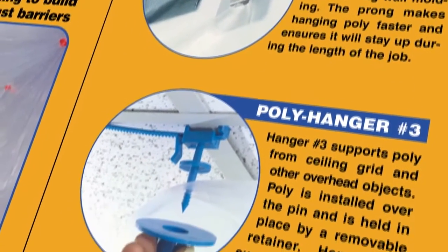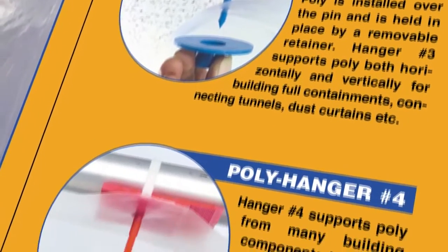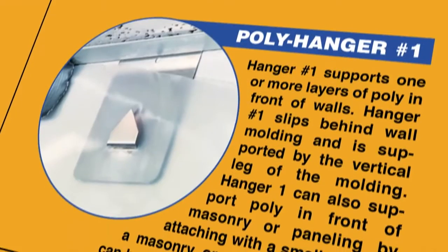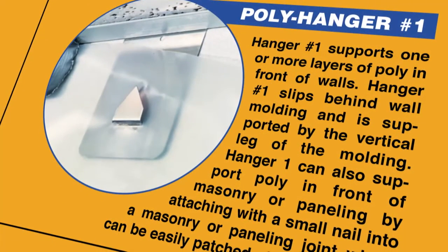Poly-hanger clips should not be used to attach plastic sheeting to suspended ceiling grids. These clips aren't suitable for a negative air pressure barrier because they poke holes in the plastic sheeting.